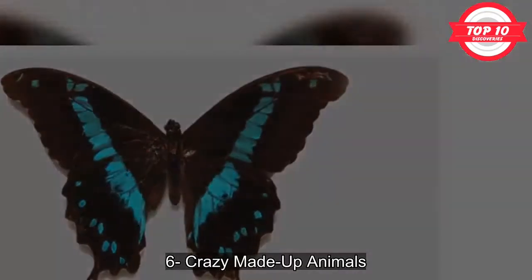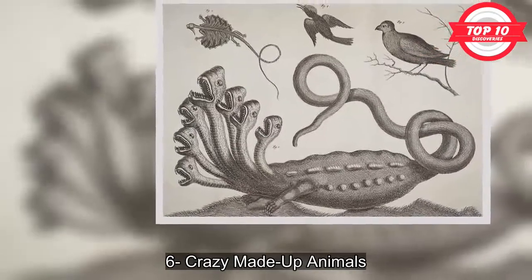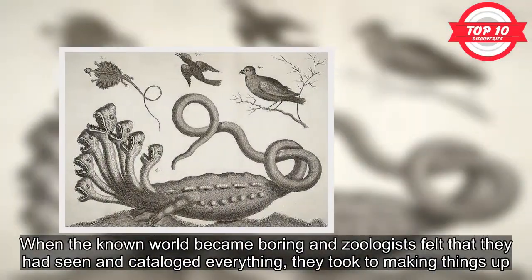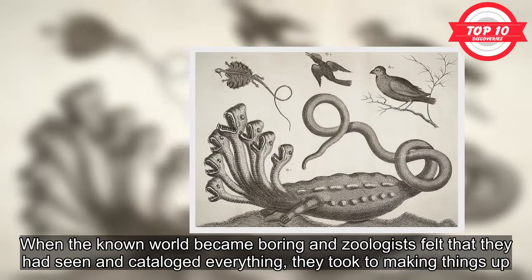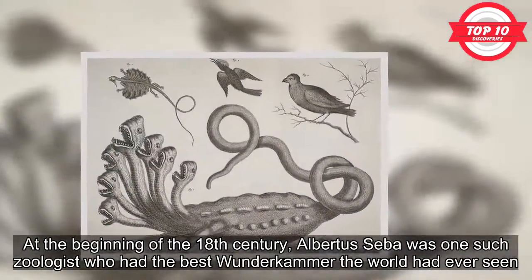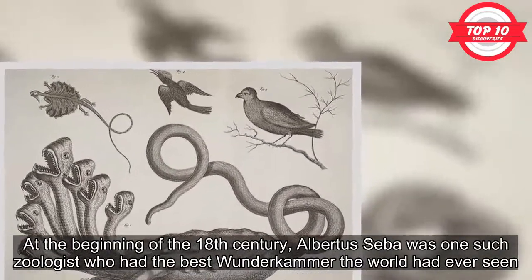6 Crazy Made-Up Animals. When the known world became boring and zoologists felt that they had seen and catalogued everything, they took to making things up. At the beginning of the 18th century, Albertus Seba was one such zoologist who had the best wunderkammer the world had ever seen.